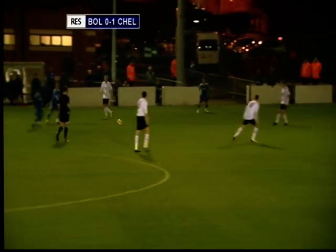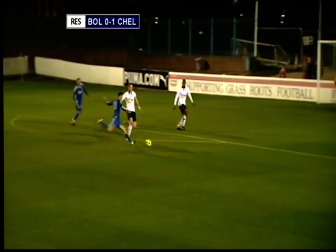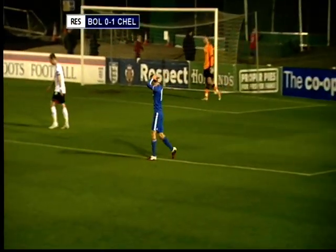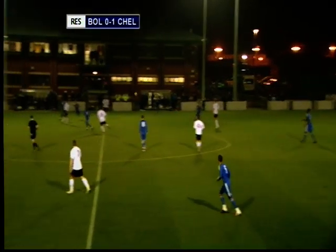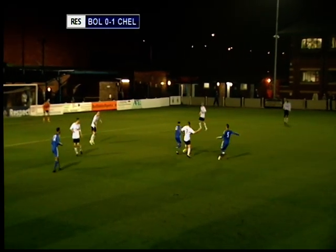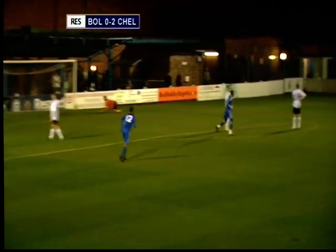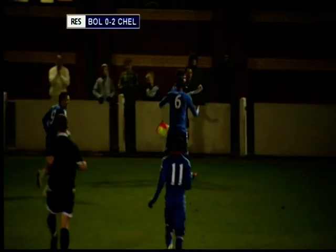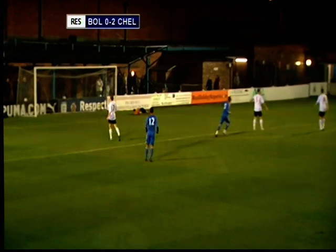Kane. Nice flick from Clifford. This is Barini, not far away, and the man who can't really miss at the moment. Gifted to Barini there. Tries his luck. Oh, that is brilliant. In a season of superb goals, Fabio Barini has another. 2-0 Chelsea. Look at that.